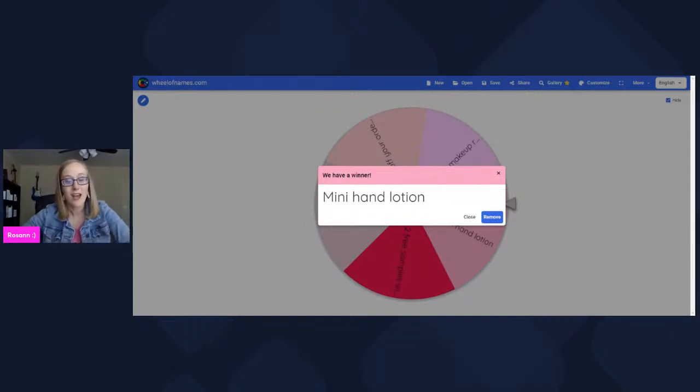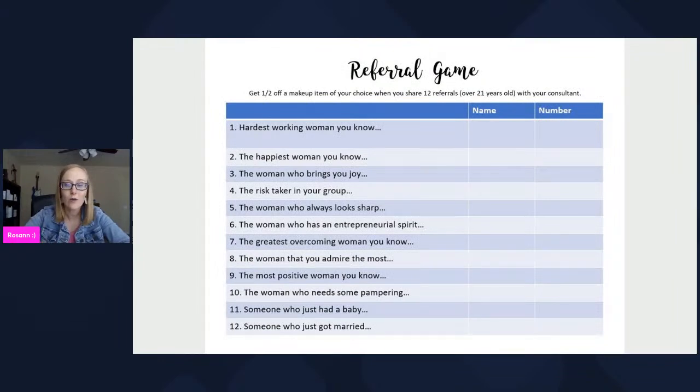So, okay. Now I'm going to play some music and give you time to think about who you'd love to refer for a free facial. They can live anywhere in the United States. It is such a fun way to compliment a friend, thinking of the hardest working woman you know, or the happiest woman you know, or maybe someone who just got married or is having a baby, or maybe someone who's going through a really hard time, a divorce, or something medical, just to be able to pamper and uplift others.